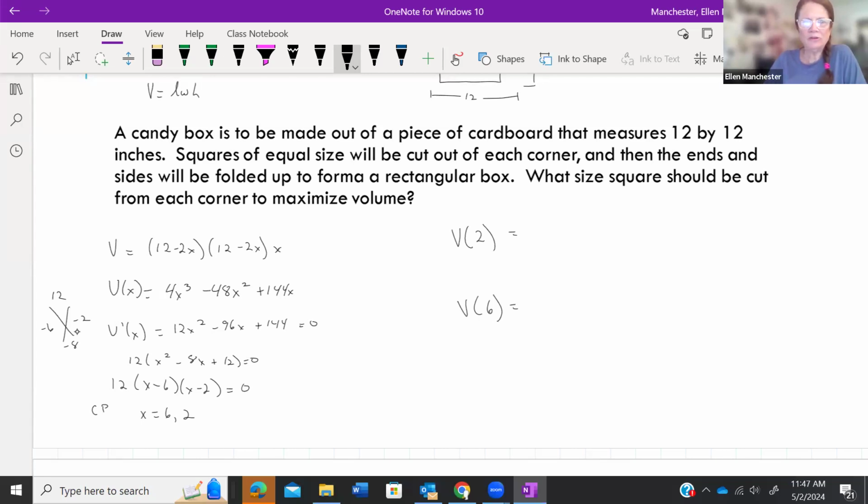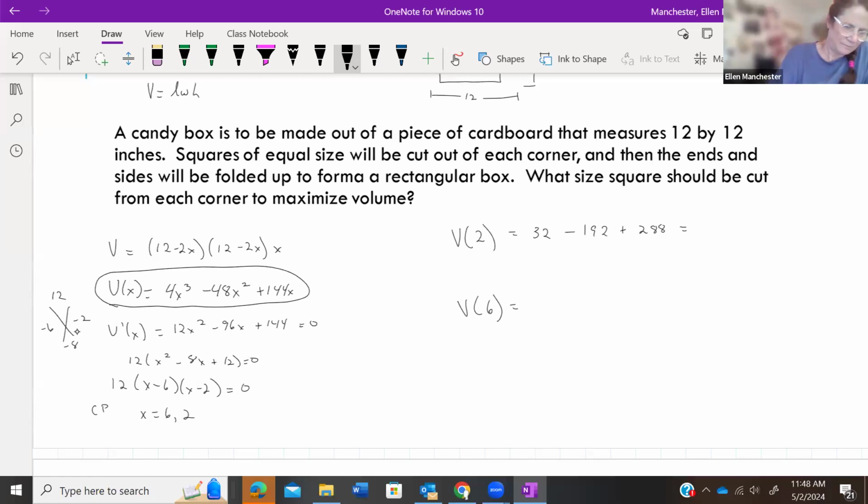All right, now if I plug 2 in, remember we're going back to this original, always take it back to the original when you're evaluating. So 4 times 8 is 32. 48 times 4, what's 48 times 4? 192 plus 144 times 2 is 288. So this maximum volume is 128.